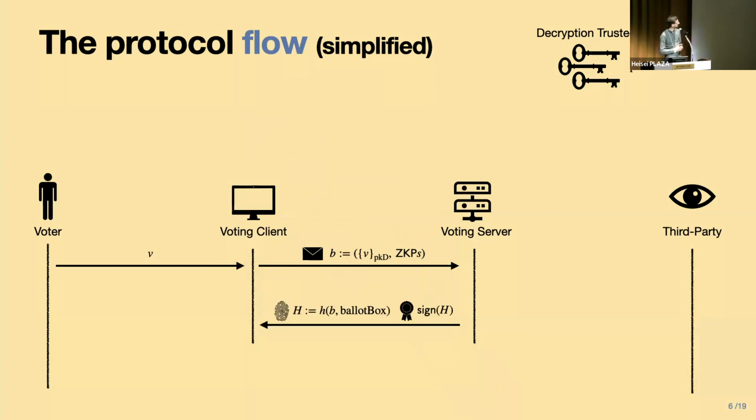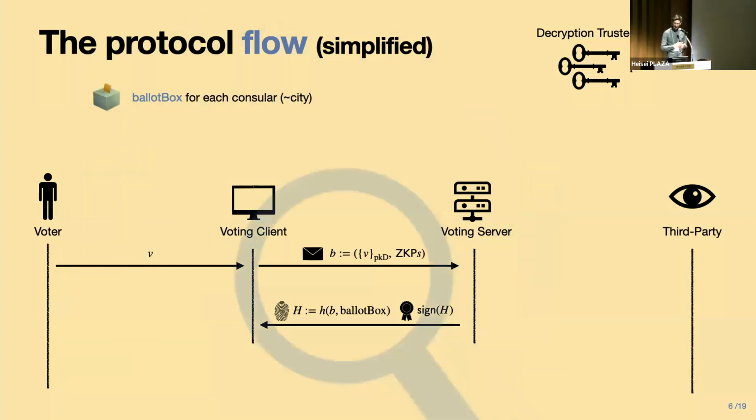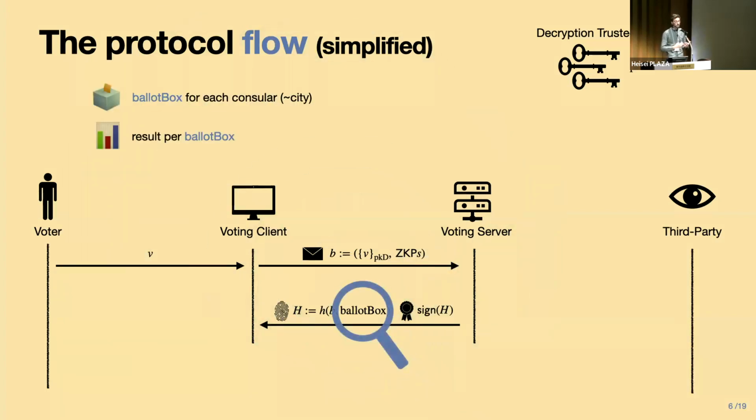Then the voting server computes a receipt for this ballot. Essentially, it's a hash over the ballot and some metadata, and also a signature over this hash. In the metadata, there is the ballot box identifier. This is important because for that election, there were many ballot boxes, one for each consular district, which corresponds to a city. So for example, there was a ballot box for Sydney, one for Atlanta, let's say.